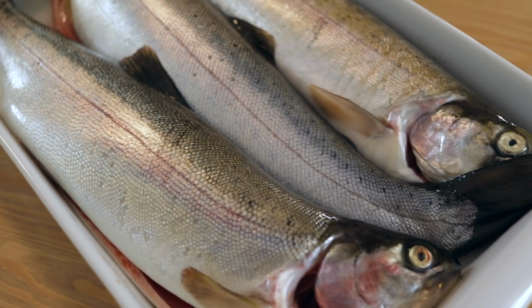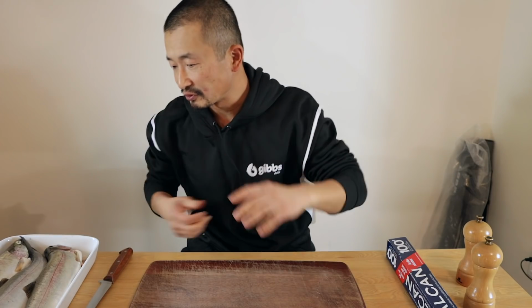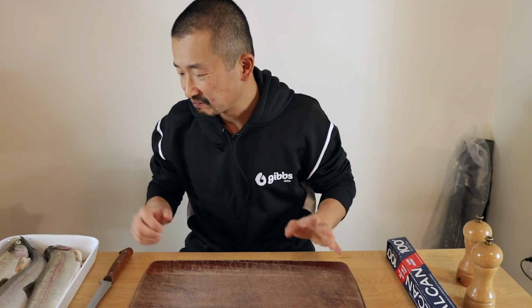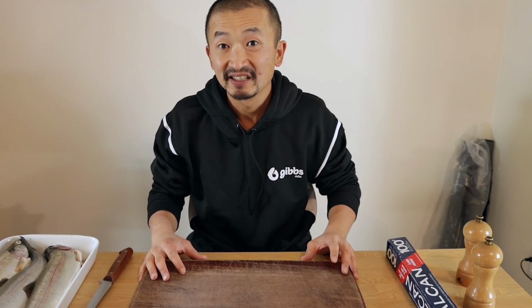I'm going to be doing a simple trout recipe which takes absolutely no time to make, maybe 10-15 minutes, and you can enjoy a really nice meal. So here we go, check it out. Okay, here we go. So we got the rainbow trout. Like I said, these are around 16-17 inches long. Perfect meal size for 1 to 2 people, depending on how much you eat, I guess.